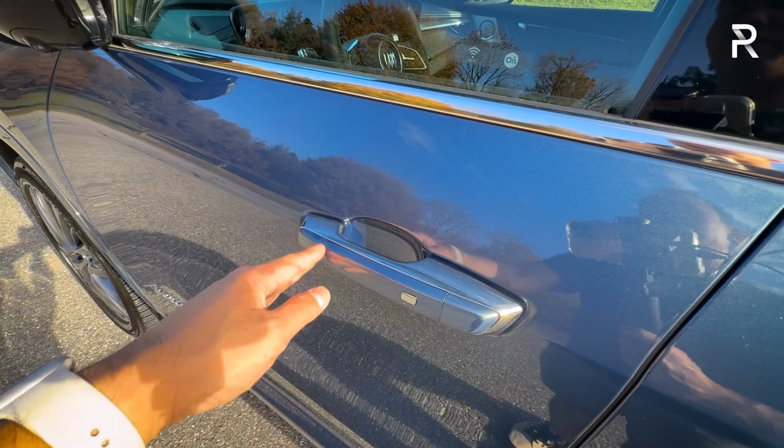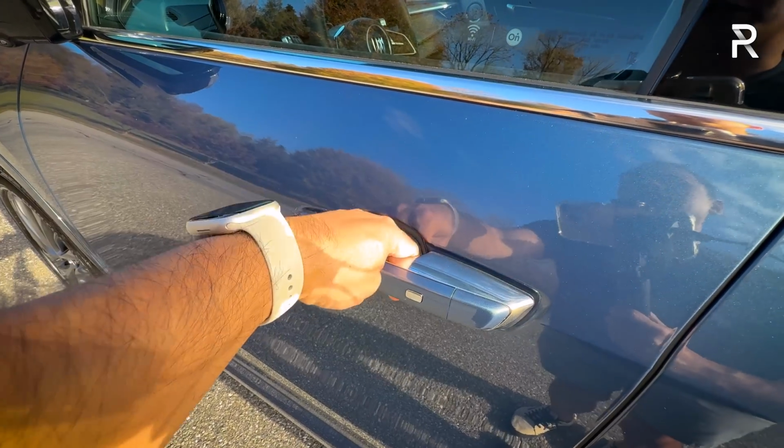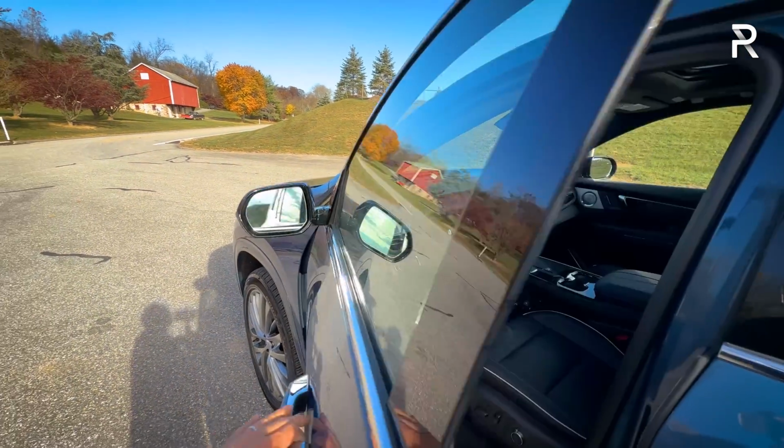That's the button that you use to lock and unlock the vehicle if you don't have the walk-away lock feature turned on. If you touch the back of the door handle, that doesn't unlock the door. Again, you have to push the button again. That will unlock the door and unfold the mirrors.